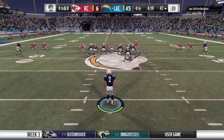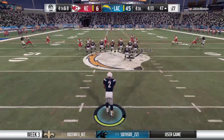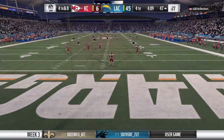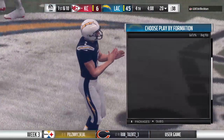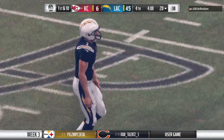Here's Andy Lee now, as he should be able to pin him back deep here with his first punt. They only punted twice in the win last week as he gets this one away. And that is much too long. That's into the end zone for a touchback. So now here are the Chiefs as their offense makes their way back out onto the field.